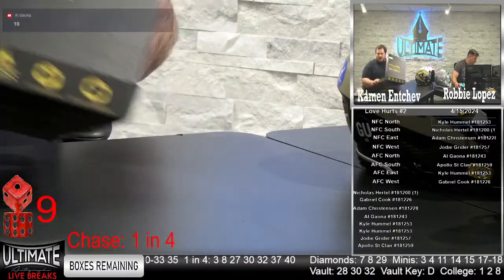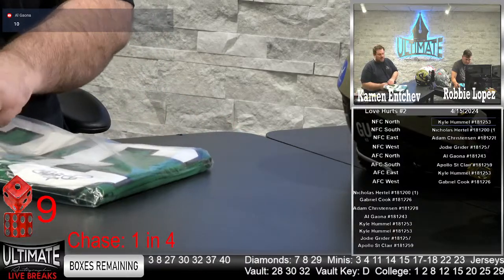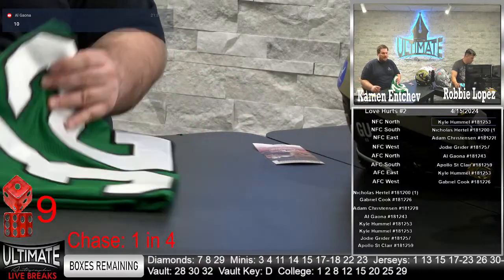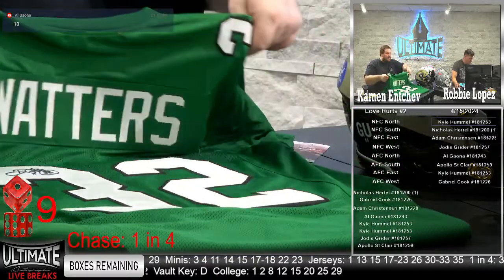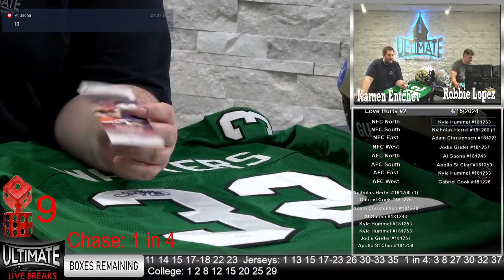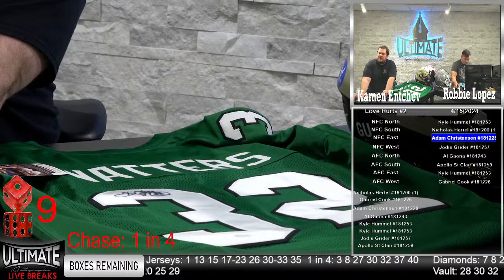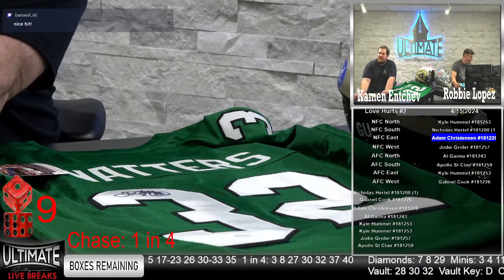We got ourselves an awesome running back, more than 10,000 career rushing yards, multi-time Pro Bowler, former Super Bowl champion. We've had him on the Niners. We've had him on the Seahawks. This right here, though, Robbie, a Ricky Waters Eagles jersey. Wow. So that is JSA certified Adam Christensen, the Eagles spot in the NFC East. You've got the Ricky Waters jersey. Nicely done, sir. Nicely done, Adam. Run, Ricky, run. Ricky Waters right here.